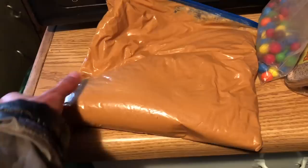Some people will think that they need to mail themselves boxes, resupply boxes to every town stop, and they'll sit down and come up with a spreadsheet. Okay, I'm gonna stop at this town, this town, this town, this town. So I gotta get the addresses for all the post offices and package up these meals. But like I said, what you want to eat will vary. How much you can eat will vary. So it just doesn't really make sense to package up all of these meals and send them off to yourself.